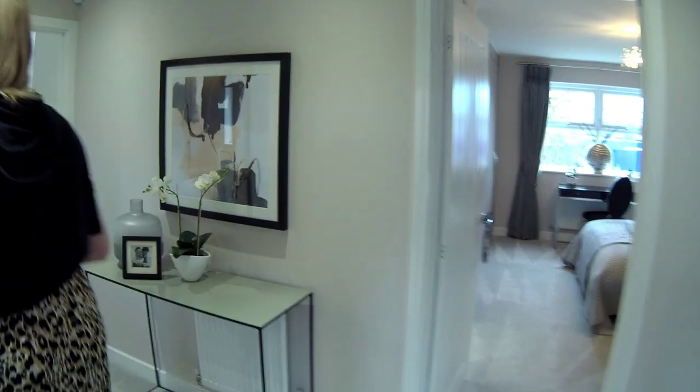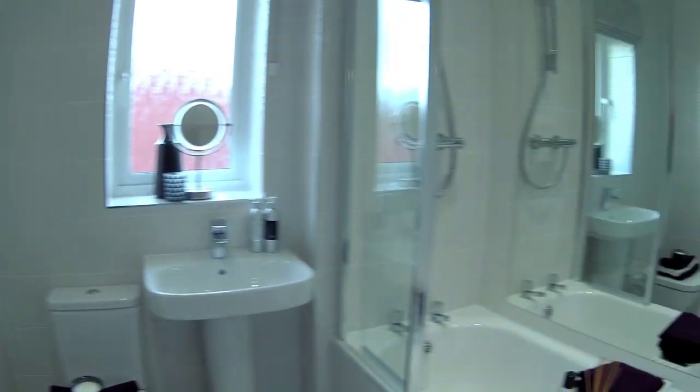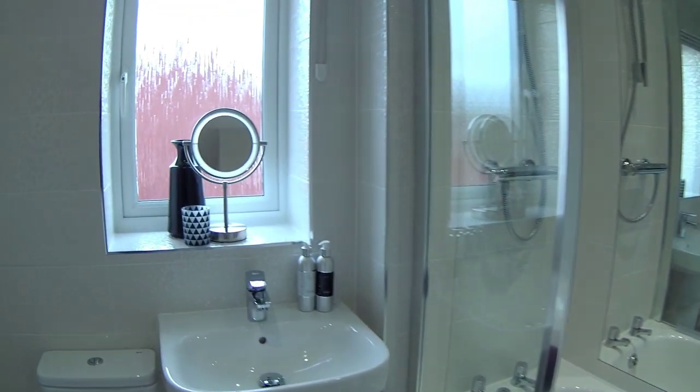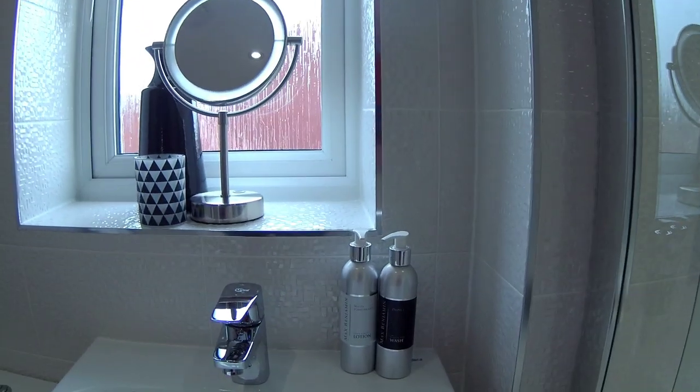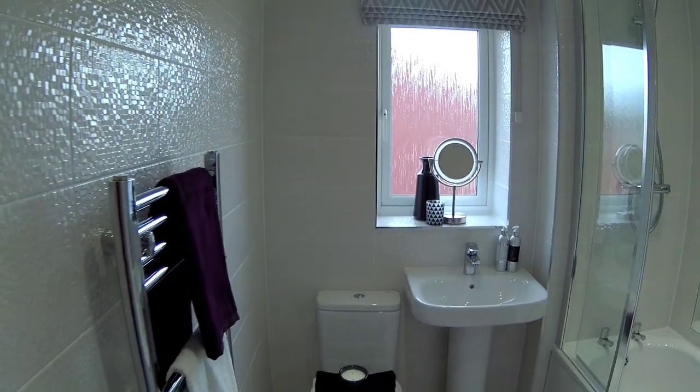We'll carry on around this way. There's your main bathroom. No dimensions for the bathroom. There you go, look at that, guys. Sanitaryware is by Roca.